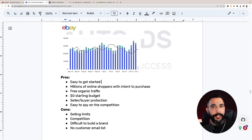For one, it's really easy to get started. You don't need to create a whole store from scratch. You can simply register for an eBay account and start selling at zero expenses. Today, eBay offers over 200 listings that you can list absolutely for free without spending a dime, and you'll only have to owe them something after you make a sale. So you can really start to scale your business once you start making sales and profits.